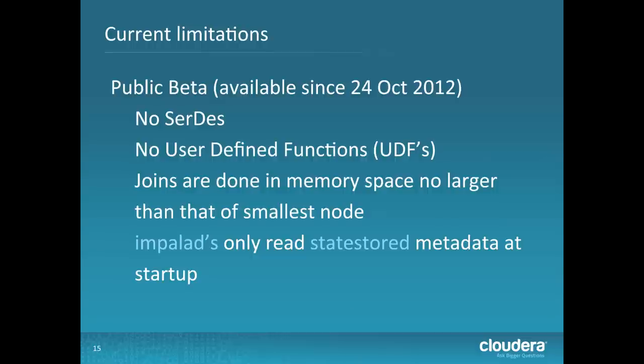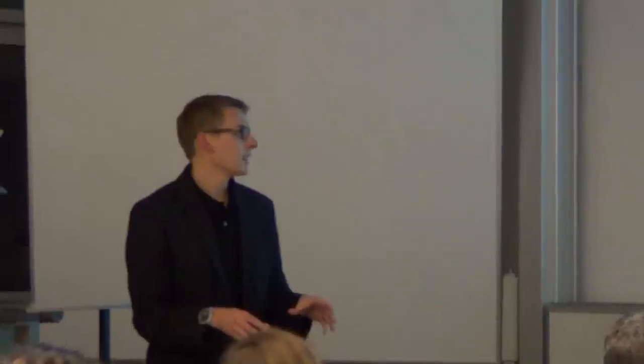So, current limitations. Impala was released just last month after Hadoop World on the 24th of October. There are some limitations to the initial beta release, which will be addressed in later versions. There are no custom SerDes, so you can't write custom serialization and deserialization formats. If you wanted to store your data in JSON format or XML or something like that, you can't query that in Impala at the moment. There are no user defined functions, UDFs. If you're familiar with Hive, you can write small Java functions that you can execute as part of your query. These are called UDFs. Impala will support these, but the first beta release doesn't.